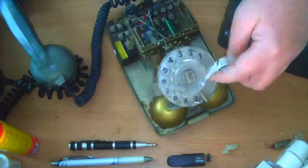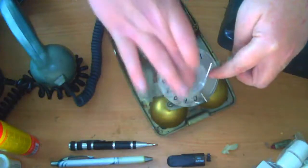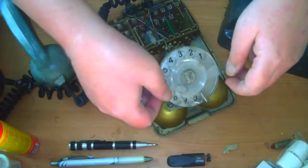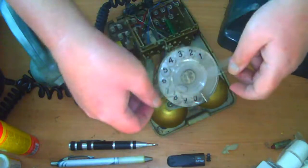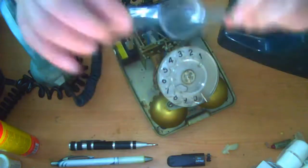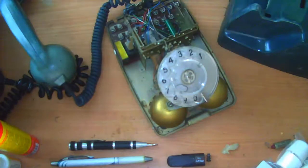You watch, this won't work. Just because I'm doing this live, it won't work. So you stick that just down to the centre bit, and then get both sides, and don't lift it like that and pull it inwards. Lift it straight up and keep your hands apart and go like that. You see? And there, you've removed it.